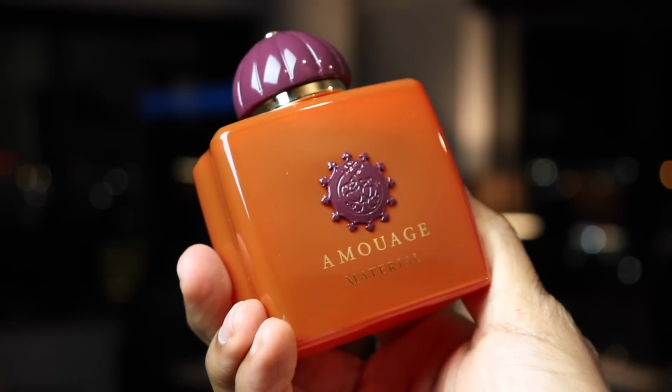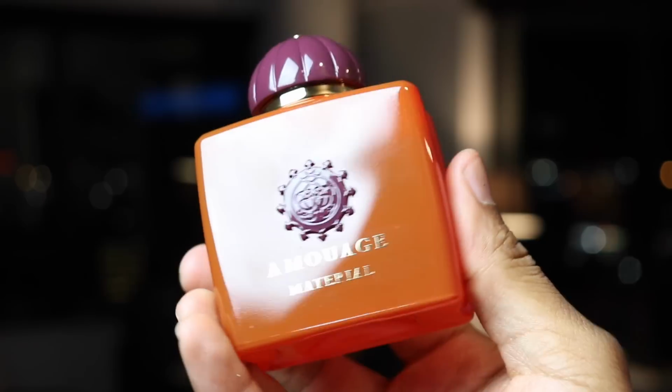And just to let you all know, it comes in this bottle, which if you're familiar with Amouage, is historically their feminine bottle style. But don't be fooled, this is a perfectly unisex fragrance. I've worn this too, it smells great. It's a different type of vanilla. Cecile Zarokian did this one.